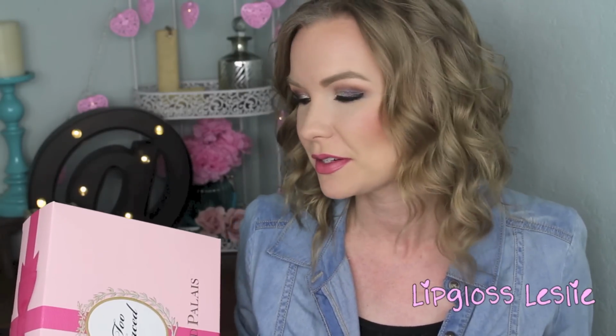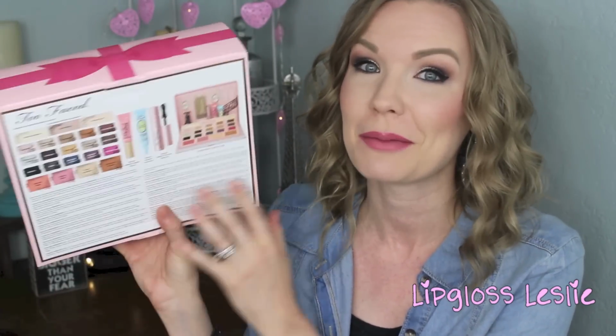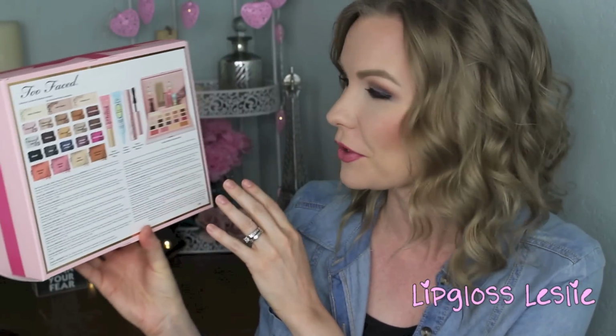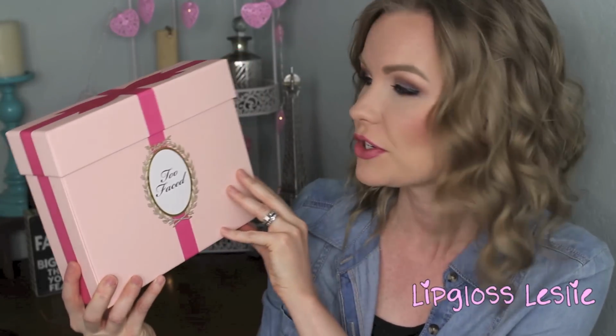So as far as the packaging goes on this set, it is really adorable. I think it makes just for a really beautiful special gift for somebody. It is very bulky, so that's not an advantage of the packaging, but it is really cute and just something adorable to give someone. So this is the outside box. You can see it's big, and it came in a big Sephora box when I ordered it in the mail. So you can see everything that you get on the back here. Really pretty. Too Faced always does such a good job with their packaging, and just their whole presentation is adorable.